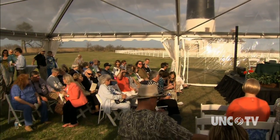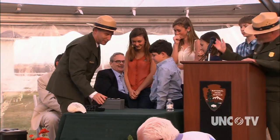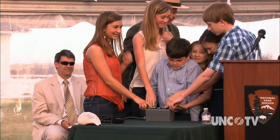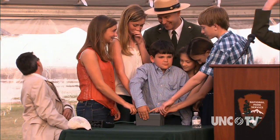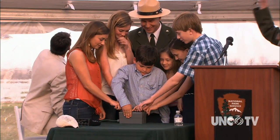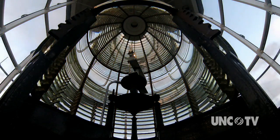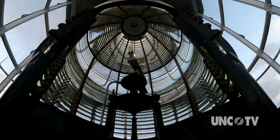April 18th, 2013. The lighting ceremony for the Bodie Island Lighthouse is just minutes away. Come on over. And on this day, which the lighthouse has awaited for so long, the descendants of its early keepers will restart the lamp. 5, 4, 3, 2, 1, push the button. Yay, nice, nice. Okay, you did it. It's on.